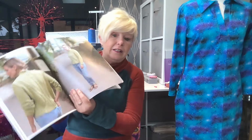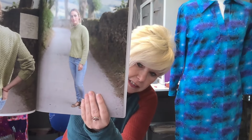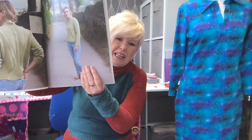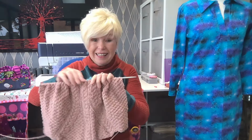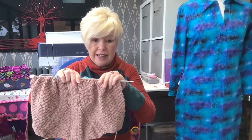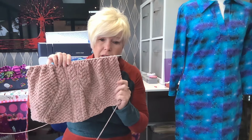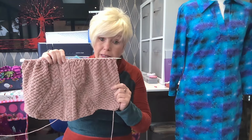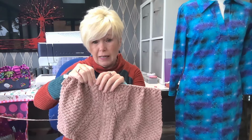Loads of patterns in here that I like, but this is the one that I'm making. Hope you can see. It's got that fabulous detailed cable pattern, and it's just a nice double knit, medium weight jumper that I can wear in the autumn and the spring. And here's where I'm up to with it. Now, this has been made in the Rowan yarn Soft Yak. Oh, it is absolutely so soft. It's a cotton and yak wool mix. And it's been done in this dusky rose, I'd call it.